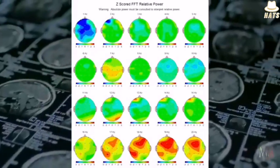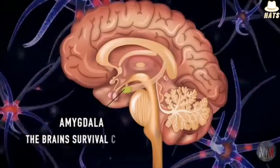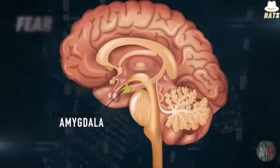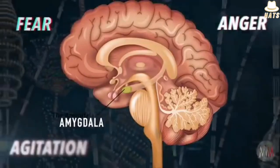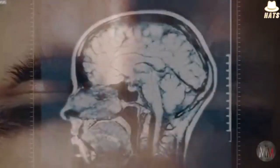According to functional brain scans, benzodiazepines suppress neural activity in the amygdala, the brain's survival center. This limits chemicals that cause you to feel fear, anger, agitation, aggression, sadness, or pain. Now your body feels calm and relaxed, but your mind is awakened.